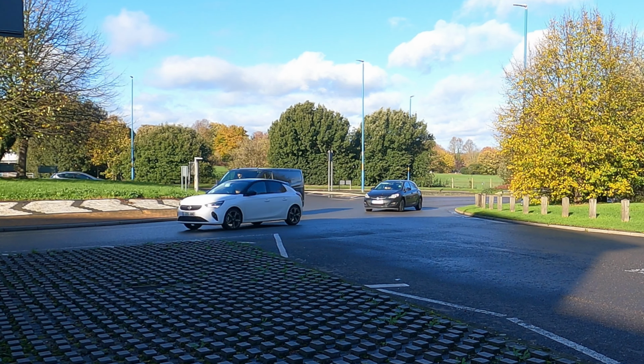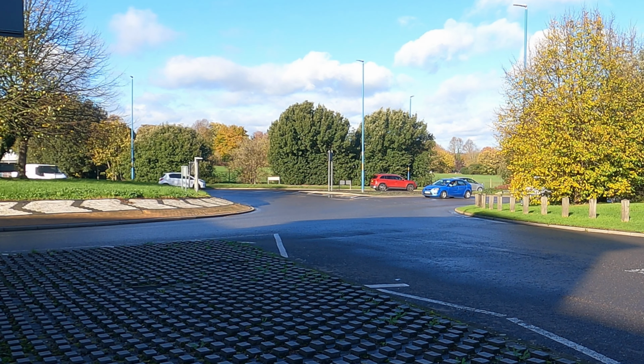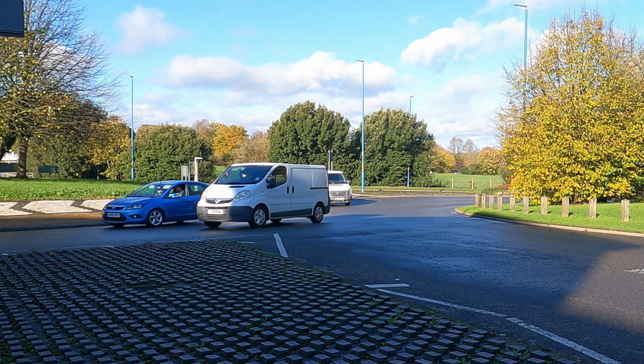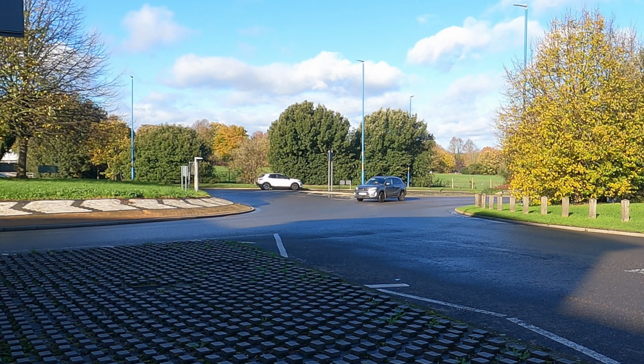So we've got these three vehicles coming through here, and now we can see there's a nice clear gap. So if we were waiting, we'd be getting going onto the roundabout at this point. Let these two through. If we were waiting now, let those two through. And now again we've got a nice gap before that next silver car comes across.